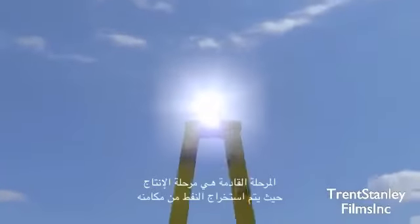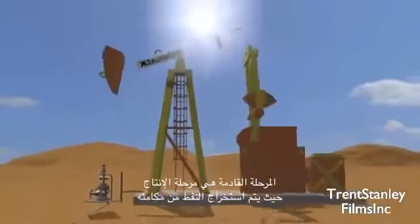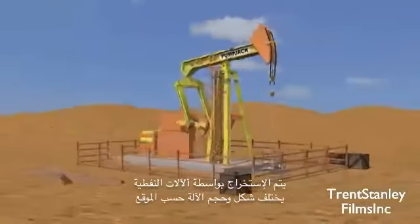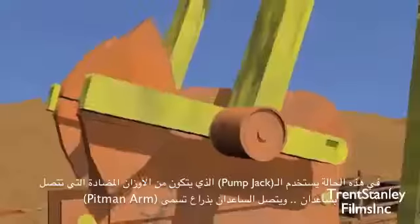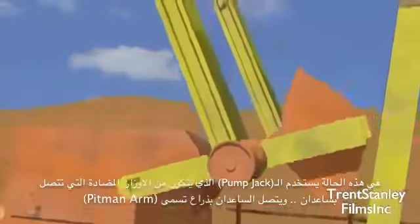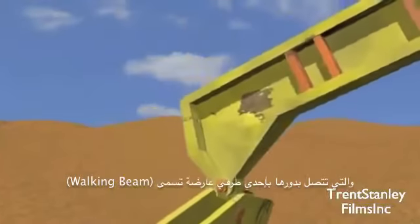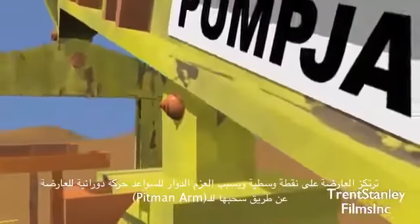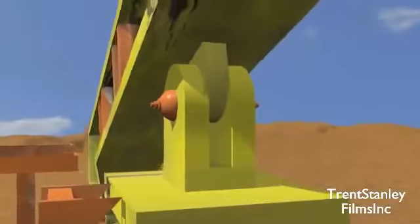The next stage of the petroleum industry is production. In this stage, the oil is extracted from the reservoir. This is done with an oil rig. The rig's size and shape depend on where the oil reservoir is located. In this case, a pump jack is used. A motor turns two crank rods aided by counterweights, which are attached to a pitman arm, which is in turn attached to one end of what is known as the walking beam. The beam is centered on a pivotal point, and the circular momentum of the crank rods force it to rotate back and forth as it is pulled upon by the pitman arm.